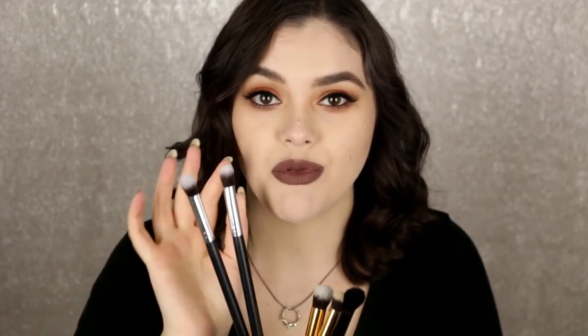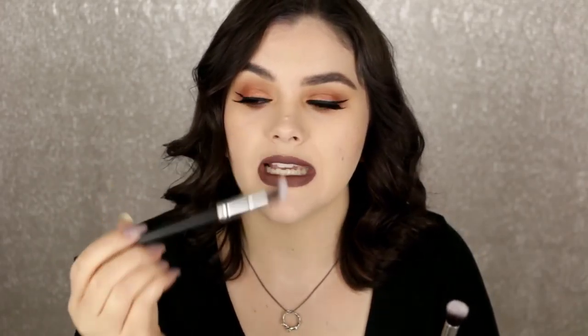And then of course these ones are also from that same brush set from the AOA Studio line. These ones, again, really awesome. I use them to blend out concealer. I have the E103 and the 104. So you can tell that all these brushes are fairly similar in size and shape, but they all do a really great job at blending out product.